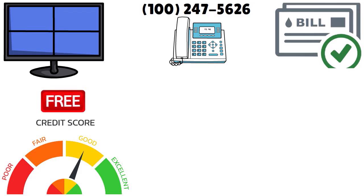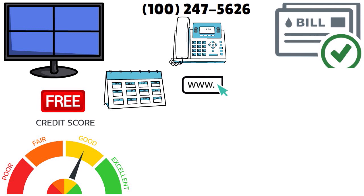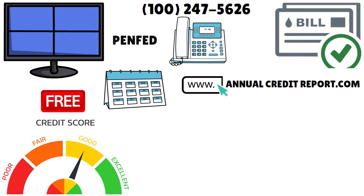Actually, Congress has mandated that every citizen have access to their credit score at least once a year. So you can go to a website called annualcreditreport.com to have a confirmation. You'll get a credit report from Experian, TransUnion, and Equifax, and that way you have a clear idea of your credit score before calling PenFed. It's also important to remember that at the end of the day, you have to ask yourself whether you need the extra credit limit.